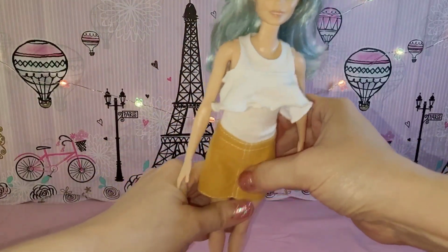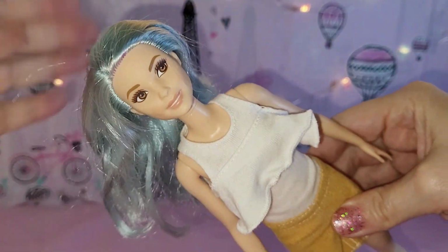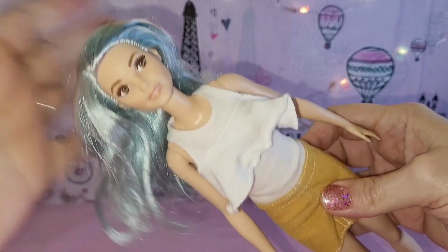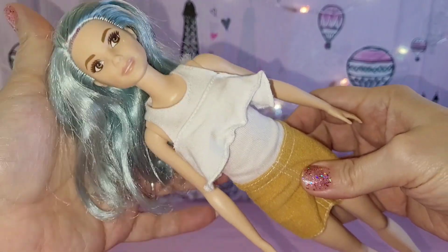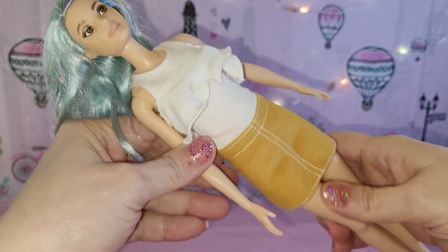First in the bag was this fashionista cutie. I did want her when I saw her a while ago. She says 2014 on her head, 2015 on her body. Now I'm almost 100% certain this is her original outfit.